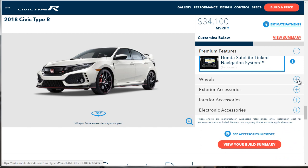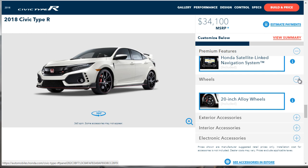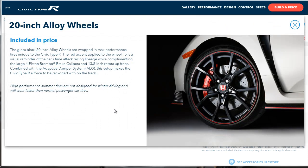What about these wheels? There's not going to be any other options. I'm sure these are the wheels that we get. Let's double check. Yeah, the 20-inch alloy wheels. These are the ones that we get. Let's take a closer look. The gloss black 20-inch alloy wheels are wrapped in max performance tires unique to the Civic Type R.